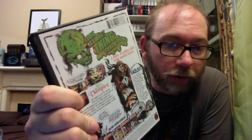Now, I know nothing about these movies. I do know that these have a really cool sort of EC-esque knockoff feel to them, like the Creepies and the Eeries. Not so much their covers, but like the other magazines that were trying to emulate them at the time. It kind of has that feel with the artwork. And what self-respecting horror fan would pass this up? Look at what thing threw up.